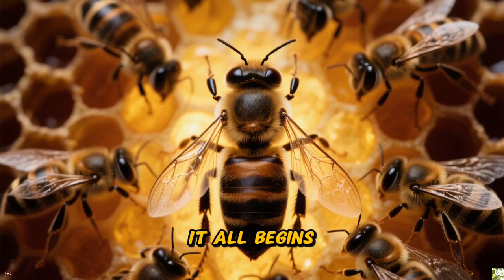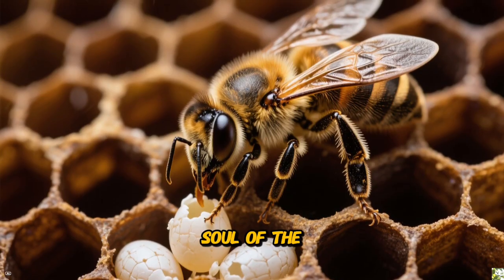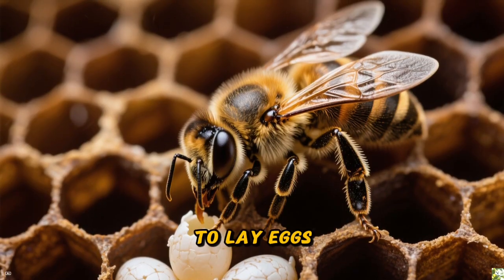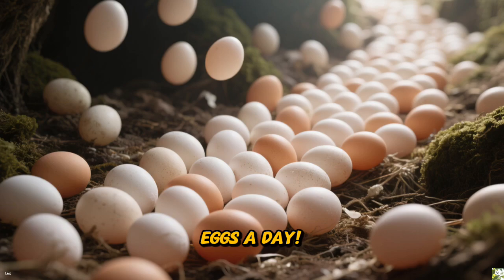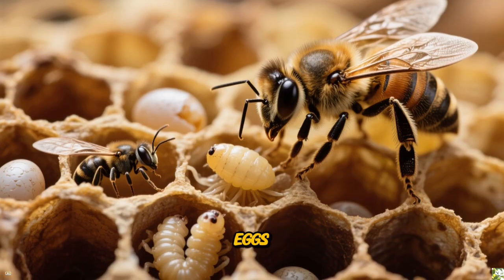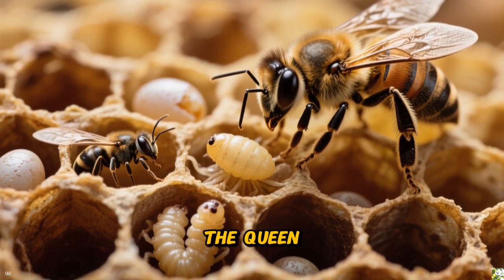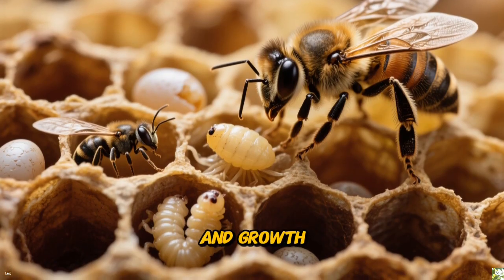It all begins with the queen. She's not just royalty, she's the heart and soul of the hive. Her one and only job is to lay eggs. And she's incredibly good at it, laying up to 2,000 eggs a day. She carefully places each tiny egg into a hexagonal wax cell. From these eggs, the entire population of the hive is born. The queen can live for several years, ensuring the colony's survival and growth.